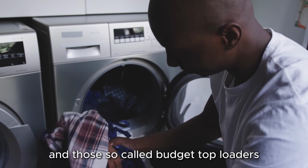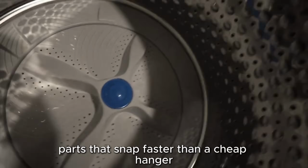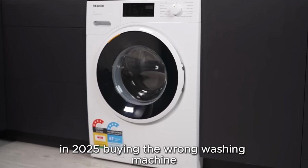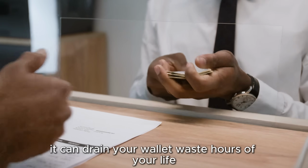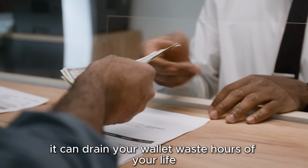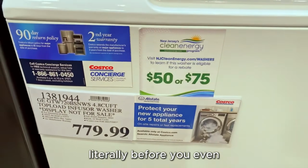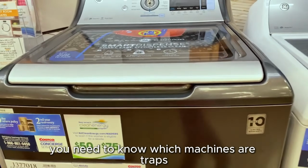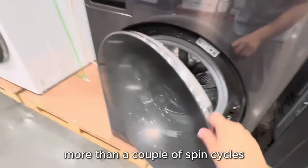And those so-called budget top loaders? They're often built with plastic parts that snap faster than a cheap hanger. In 2025, buying the wrong washing machine doesn't just cost you a few extra bucks. It can drain your wallet, waste hours of your life, and leave you standing in a puddle of regret, literally. Before you even think about handing over your credit card, you need to know which machines are traps, which brands are bluffing, and which ones will actually survive more than a couple of spin cycles.